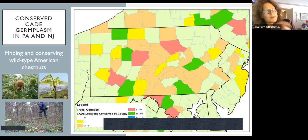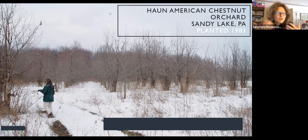So just because there's an open county, that doesn't mean that there are no trees there. It just means that we haven't collected from there and gotten them conserved. So next time you are out hiking, consider going to one of these open counties and doing it in the fall so we can collect some material from those areas. Once we collect material, in order to conserve it, we need to plant it somewhere. And again, our preference is to plant nuts, but we may also do grafts.